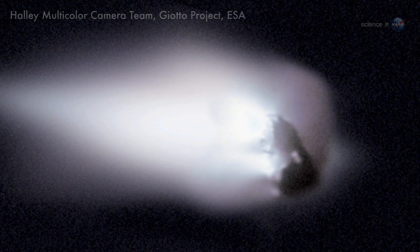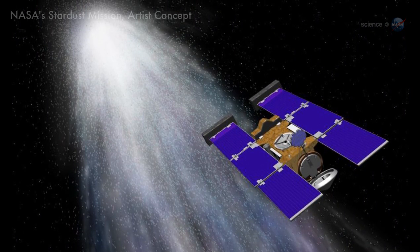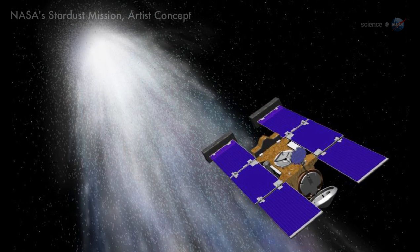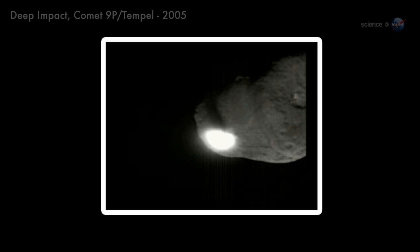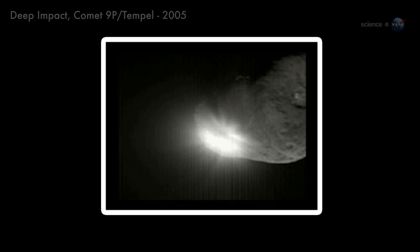Spacecraft from NASA, ESA, and other space agencies have flown by comets before. A whole armada of spacecraft visited Comet Halley in the mid-1980s, an international event which still serves as a touchstone of comet research. Other notable examples include NASA's Stardust mission, which flew through the tail of Comet Wild 2 in 2004 and returned samples to Earth 2 years later, and the Deep Impact spacecraft, which in 2005 dropped a projectile into Comet 9P Tempel, blowing a hole in its nucleus so that researchers could look inside.